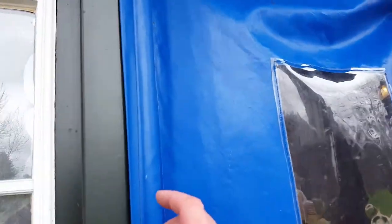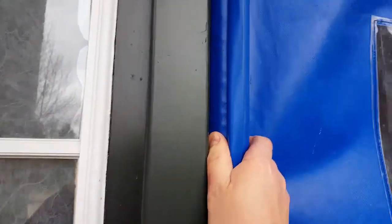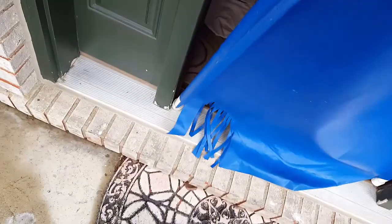Way to disengage this. Grab it, pull it down. Spring loaded, you see it right there. And we're all done with it, so I'm taking it all the way out.